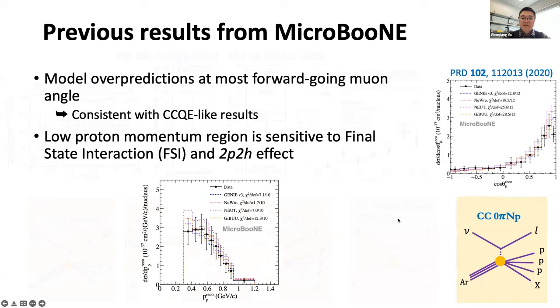Another exclusive differential cross-section with the signature of one muon, no pion, and at least one proton above a momentum threshold of 300 MeV, commonly referred to as a CC Np 0pi channel, has also been measured for the first time. For this channel, the differential cross-section at low proton momentum region is sensitive to nuclear effects, such as the final state interaction and the 2p2h effects. Similar to the inclusive and the CCQE-like measurement, a model overprediction was also observed at the most forward-going muon angle.